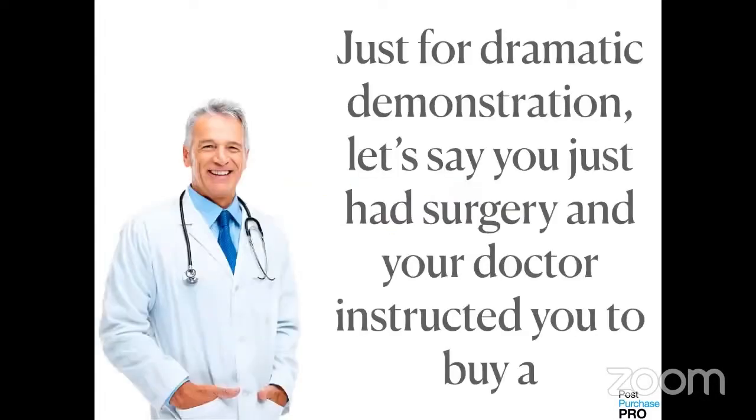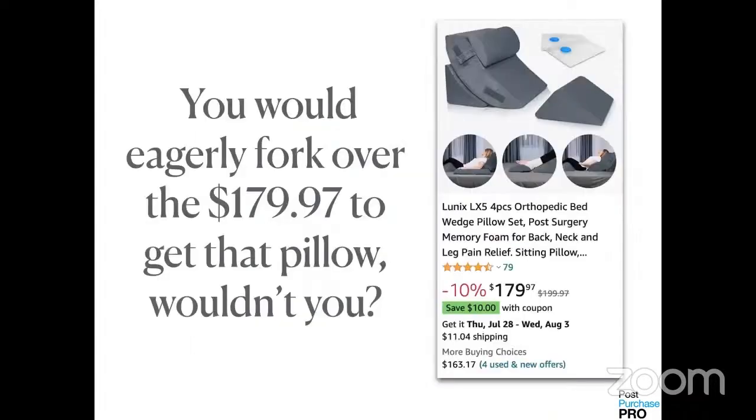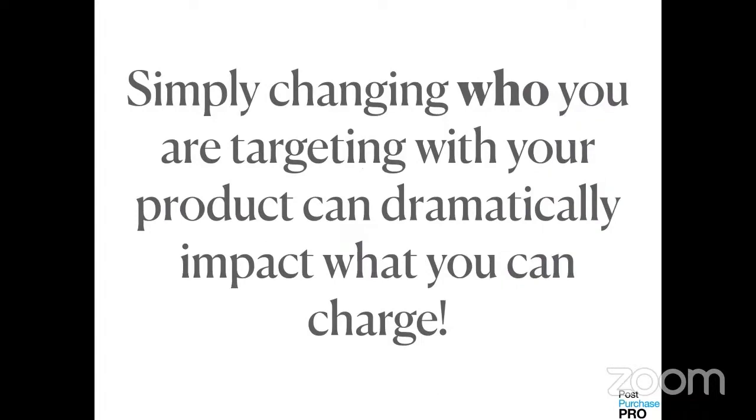Are you sold yet? Well, just for a dramatic demonstration here, let's say you just had surgery and your doctor instructed you to buy a medical grade hypoallergenic adjustable shredded memory foam pillow designed for post surgery support. You would eagerly fork over the $180 to get that pillow, wouldn't you? Your doctor told you to get it. And when you go to Amazon and you look, there is a pillow for post surgery support for $180. So simply changing who you are targeting with your product can dramatically change what you can charge.